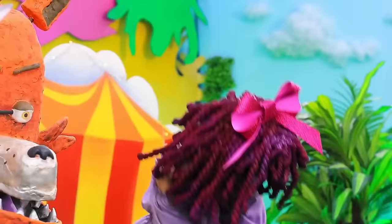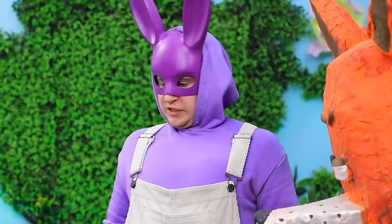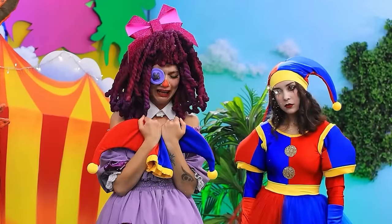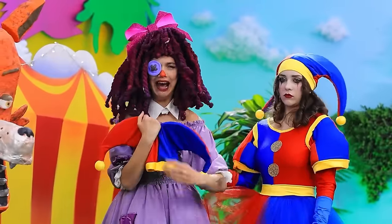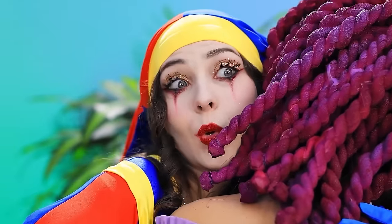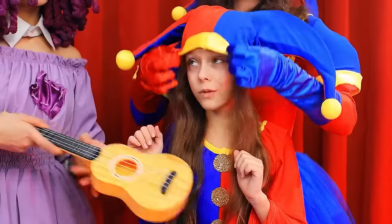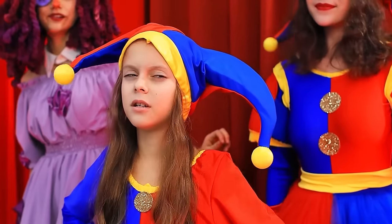Her hat! Come back! What'll I do without you? What about me? And the fox? No one can replace her for me! What was that? Stay away from me! Oh, Pomni! You're back! Woohoo! Just don't strangle me! Am I a waste of space? Let's go, Fox! Baby, we have a hat for you! Wow! Thank you so much! I already feel like a star!